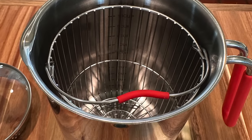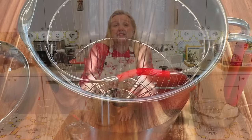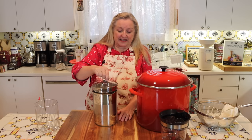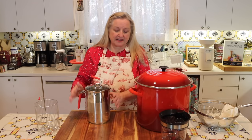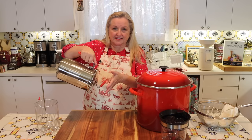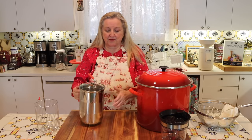1 cup, 2 cups, 3 cups, so on and so forth. So I can fill this with as much bone broth as I think I'm going to need, and then I can just put my lid on and then put this on the stove and warm it and enjoy it as a sipping broth. And this lid locks in place, so it's easy to just, as you can see, it's locked in place. It's easy to pour.